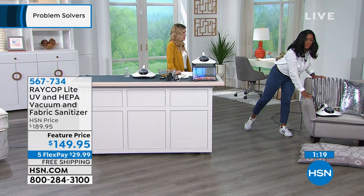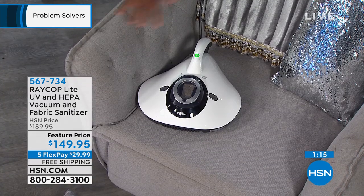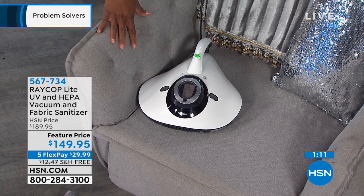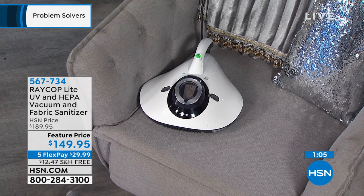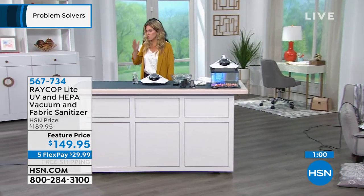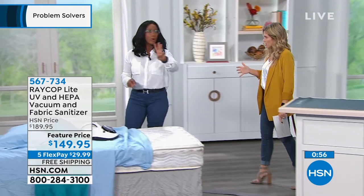This way with Raycop, if somebody has the flu or if somebody is not well in your home or you're suffering from those allergies, this is going to address cleaning the upholstered fabrics, draperies, anything that you cannot put in the washing machine. Raycop is going to address those issues for you. And since we only have about a minute left, define how Raycop does it. What's the technology? It's the RayClean technology, a three-pronged method.